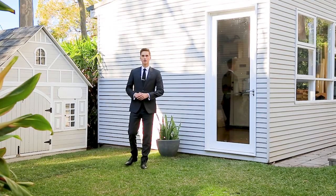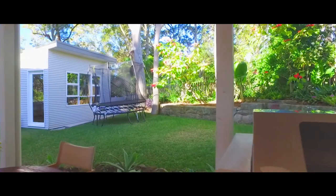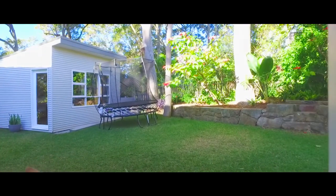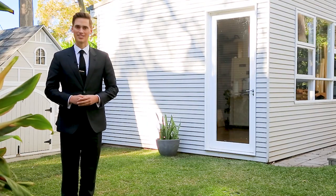A fantastic draw card for this home is this standalone studio with council-approved plans to extend to a self-contained one-bedroom flat ready for you to capitalise on.